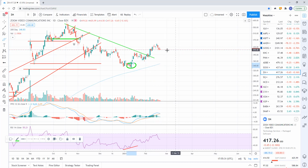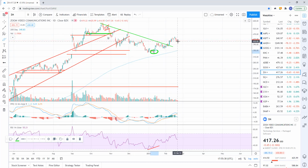As of right now, I would say this thing looks bullish. If I had to pick a side, I'd probably go bullish. I don't know if I'd want to buy it here, maybe buy on a back test of this trend line down in this area. That's kind of my general read on it, because I don't see a negative divergence. I see bullish momentum right now. I see bullish price action in the short term at least.